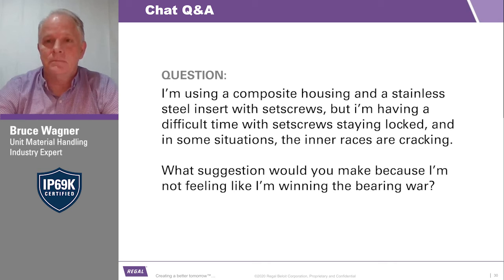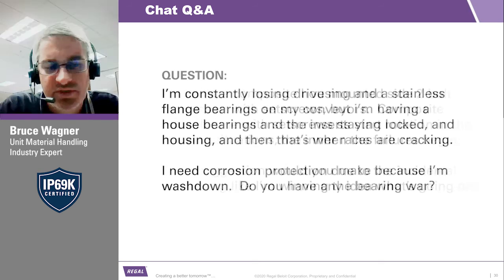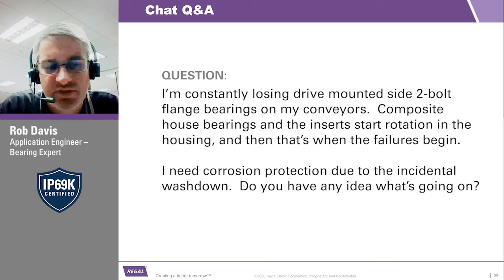Perfect. Thank you so much. Our next question is going to be for Rob. Rob, I am constantly losing drive-mounted side two bolt flange bearings on my conveyors. Composite housed bearings and the inserts start rotating in the housing, and then that's when the failures begin. I need corrosion protection due to the incidental washdown. Do you have any idea what's going on?